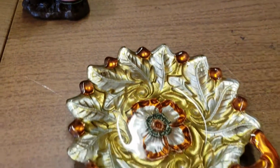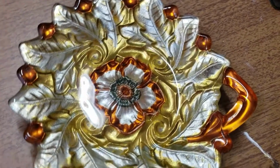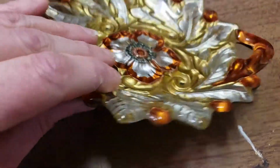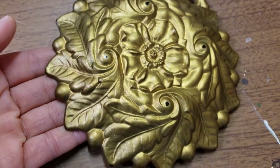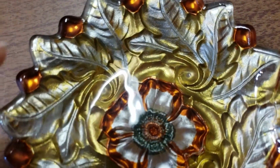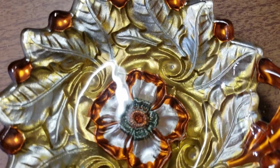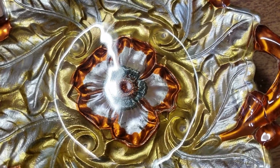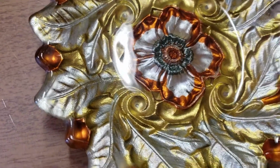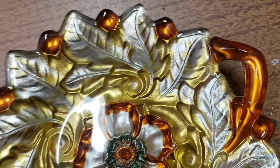Then we have this Goofus glass trinket tray. And the way you can tell if it's Goofus glass is it's painted gold, solid gold on the back. And you can see that there's layers of colors. So they painted silver underneath the gold and this brown color in the middle. And it was all painted in layers. And then it looks like it has an amber color glass in there.